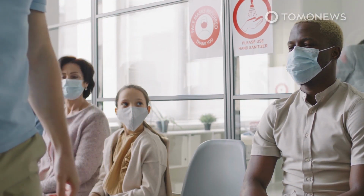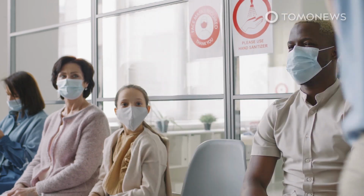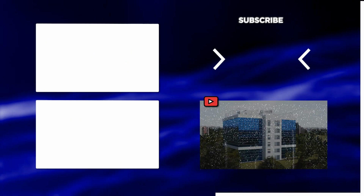This puts Novavax on track to have its 2-dose vaccine approved in the US and elsewhere in the third quarter of 2021.